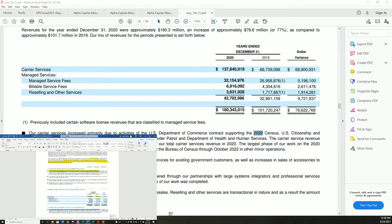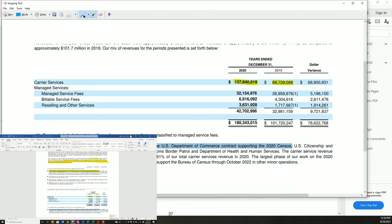What we need to do here is figure out specifically what 61% of that number is, 137,640,019 times 61%. So that's 83,960,000. So 137,640,019 minus, and I forgot the number already, which I knew I was going to do, 137,640,019 times 61%, so 83 million.